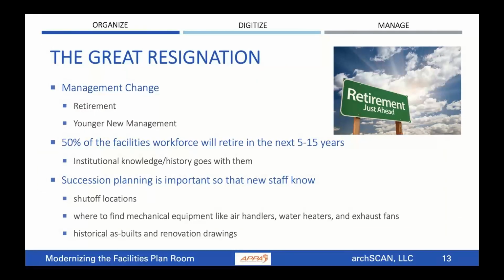Another huge reason for these digitization efforts is the Great Resignation. We've been hearing about the rate of the facilities workforce and how quickly they're retiring. And COVID, I think, just sped things up. And, you know, management change, when people retire and younger staff take over, that's a huge catalyst for actually getting a digitization project accepted, funded, and done, right?